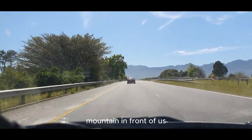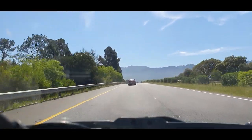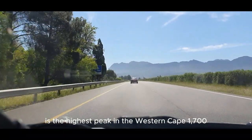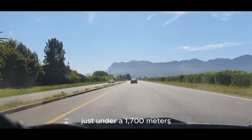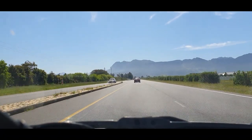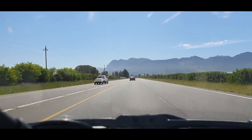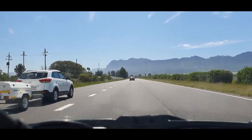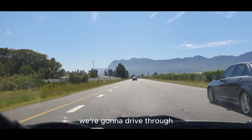The mountain in front of us is called the Toitskloof Mountains. One of its peaks is the highest peak in the Western Cape, at just under 1,700 meters. But we're not going to drive over it. We're going to drive through it.